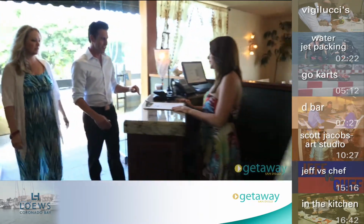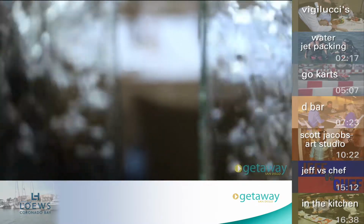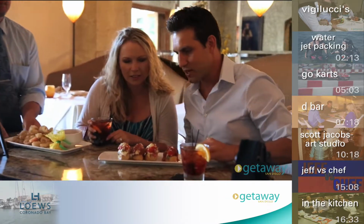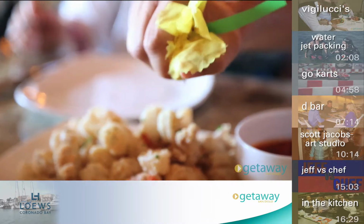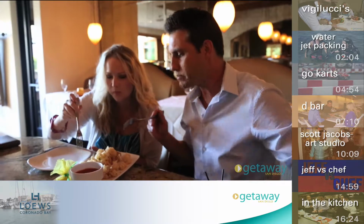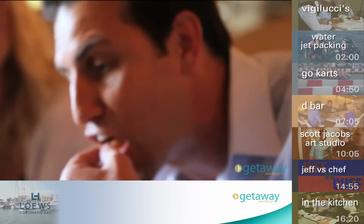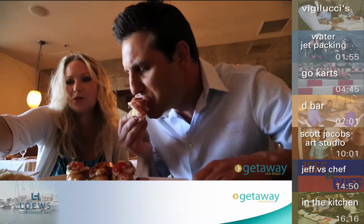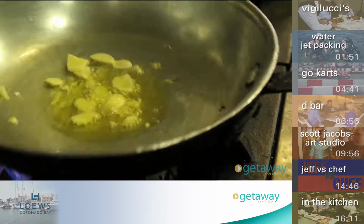Coronado is such a beautiful island, and Vigilucci's is located in such an ideal spot. In fact, it's only about a football field away from the beach. We started off with their calamari, which is so light and flaky. You can really taste the fish rather than just a heavy breading. And their bruschetta, wow, what makes it different is that it comes with prosciutto and a buffalo mozzarella, or as we say, buffalo mozzarella. Chef Dana really brings something special to this restaurant, and we're so excited to eat more.